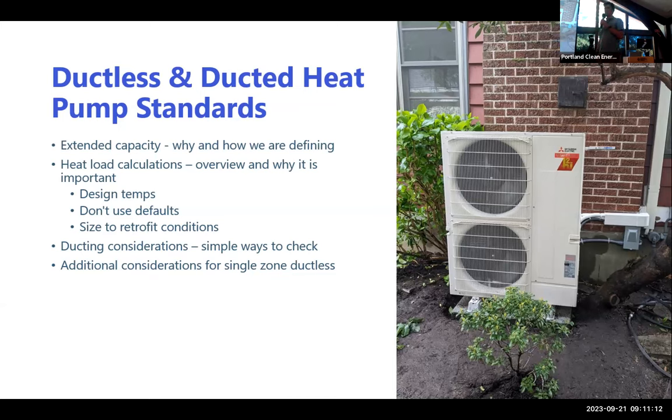Also, additional considerations for single zone ductless systems. We want to make sure that we're not removing ducted gas furnaces from basements and installing single head or multi-zone ductless systems on the main floor. This can oftentimes drive up the moisture level in the basement, which can lead to some building durability concerns. Also, we don't want to remove a ducted system and install a single zone ductless and leave certain rooms unconditioned. So we want to make sure we're taking the entire house into consideration.